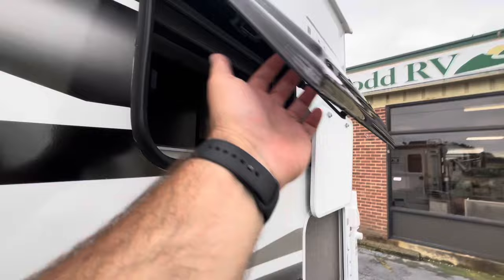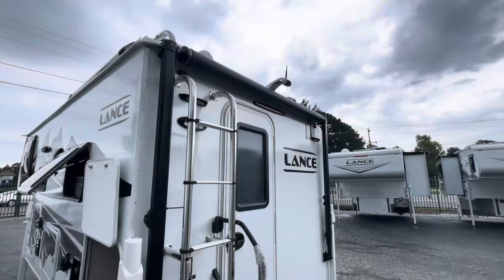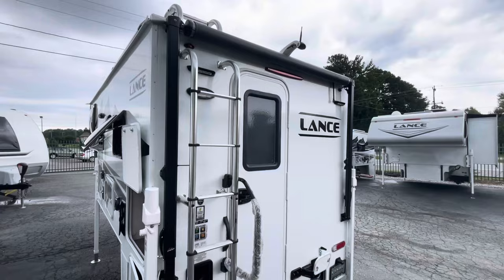That's the acrylic windows open up. Again, you got your shade or your screen. We did the awning on the back. You're already equipped with the backup camera. The ladder, you got access to the roof. We'll take a look at the roof.